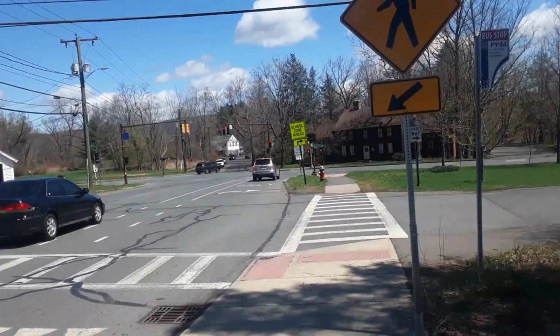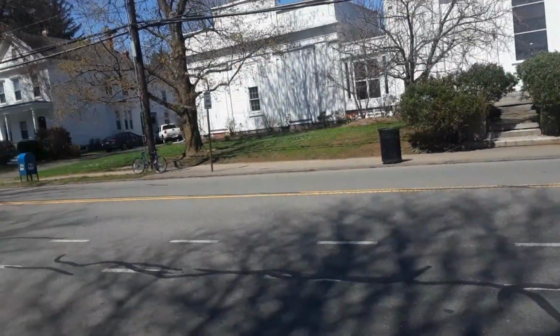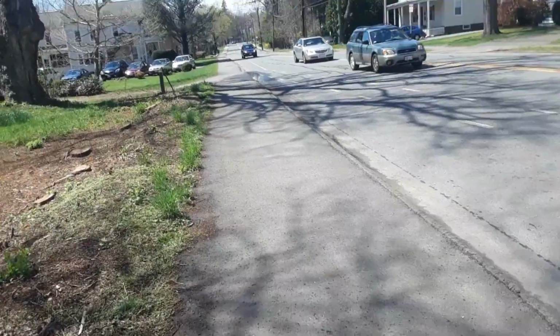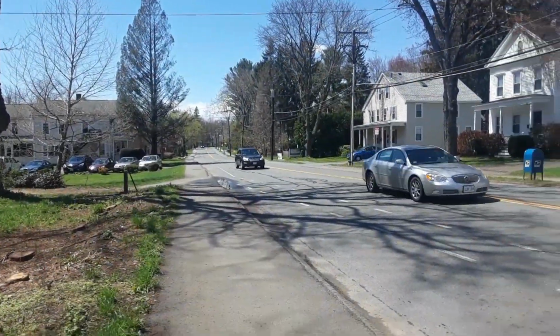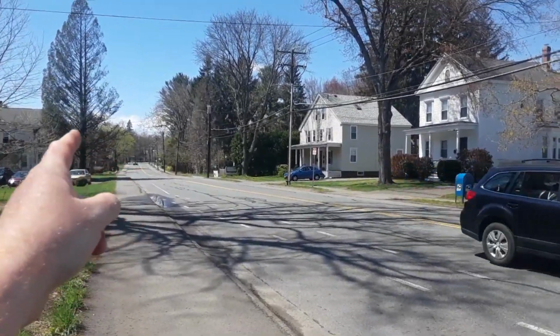12:51, April 23. PVTA vehicle number 3228 dropped me off. They came from this way. We're getting into residential again. It came down Main Street.